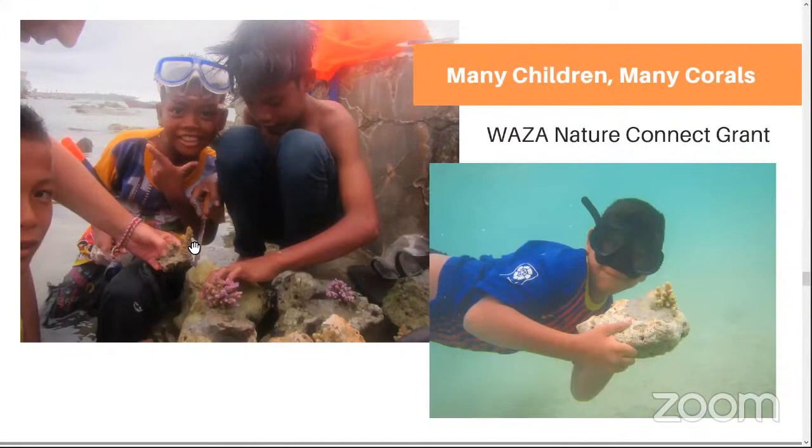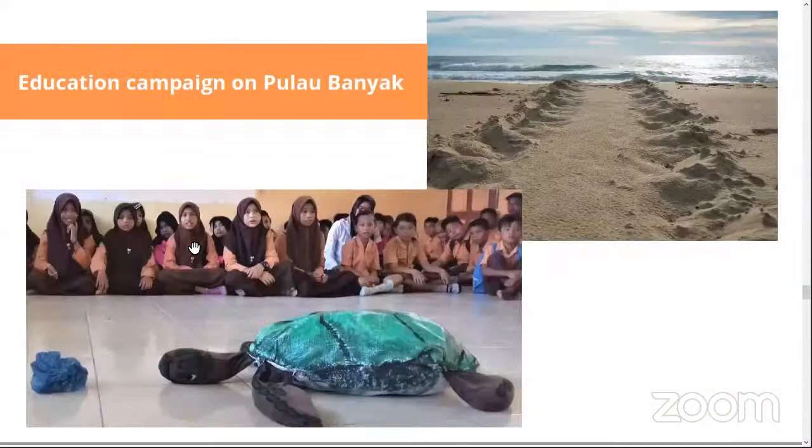This project was prolonged once more, and during this second part, there was an education campaign on the archipelago or the Pulau Banyak, which was led by Adela, and the lecturers there were former poachers of sea turtle eggs. And the poachers went into jail because they were caught. And later we offered them to become the lecturers, and they agreed. And we traveled with them all around the archipelago and to other places around the Pulau Banyak to almost 30 schools.